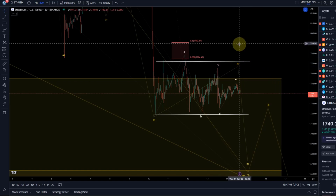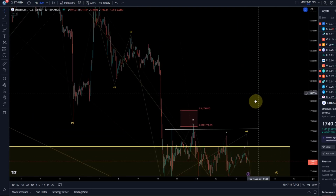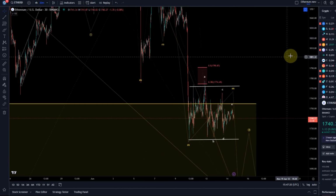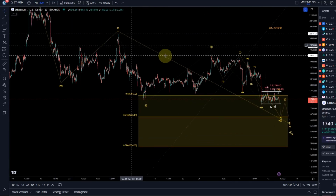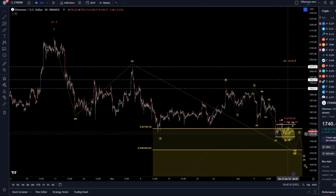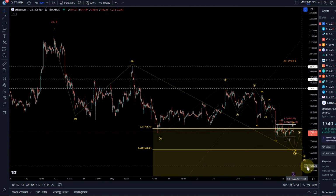Resistance remains, as communicated before, 1791, and it would take a sustained break above that level to unlock prices all the way up to 1862. And then we need to take a look at the structure to establish, okay, has a low been made or not? At the moment, it just doesn't suggest that a low has been made. Yes, overall, taking a look at the bigger picture, it has come down deep enough to count the current correction, this wave 2, as complete. But looking at the wave structure, it would suggest one or two more lows anyway, okay?